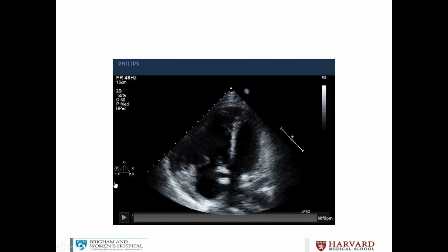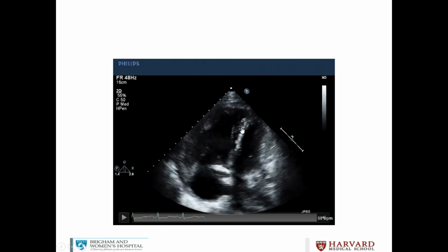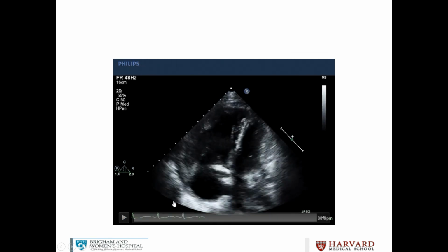So if we look at the echo that we did here, this is a 4-chamber apical view, and we see the RV is very big. It's almost twice the size of the LV. It takes up most of the apex. The LV is moving very well, while the RV is not moving at all. So this is consistent with acute cor pulmonale. But again, this could be caused by multiple etiologies.